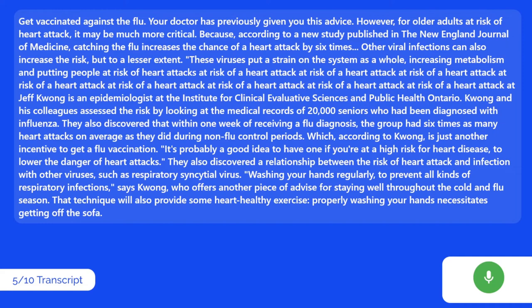Which, according to Kwong, is just another incentive to get a flu vaccination. It's probably a good idea to have one if you're at a high risk for heart disease, to lower the danger of heart attacks. They also discovered a relationship between the risk of heart attack and infection with other viruses, such as respiratory syncytial virus.